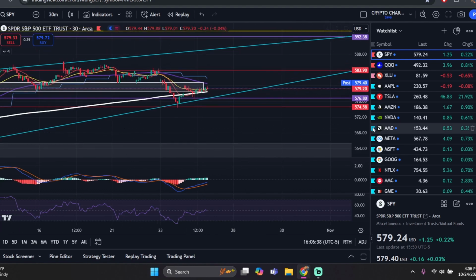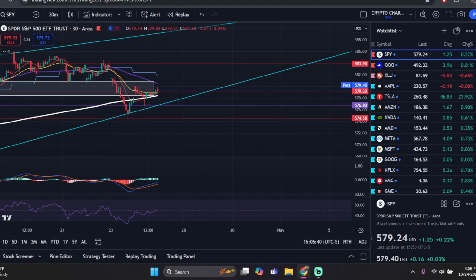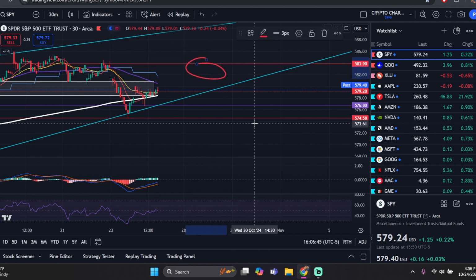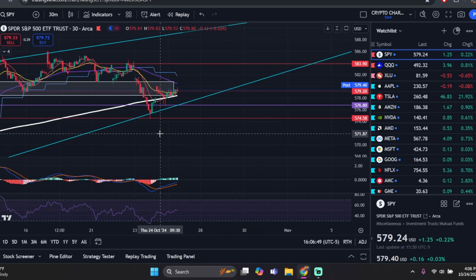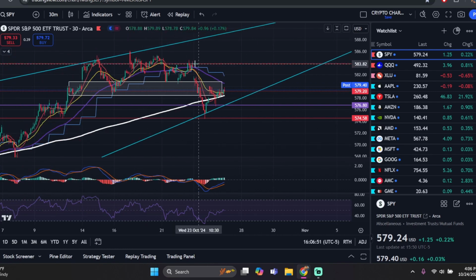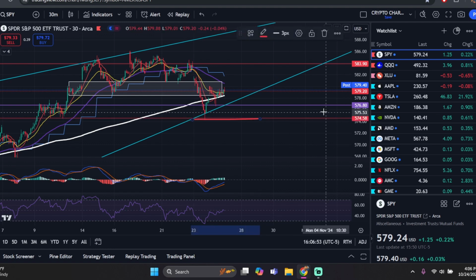So looking at a 30-minute, the first thing we want to do is get some daily expected moves. These have been very important. You're noticing one is down here at the low, the top side one being 583.90 to the upside, and we do have 574.58 to the downside. So you're going to notice that these daily expected moves for tomorrow, they are at some key levels.